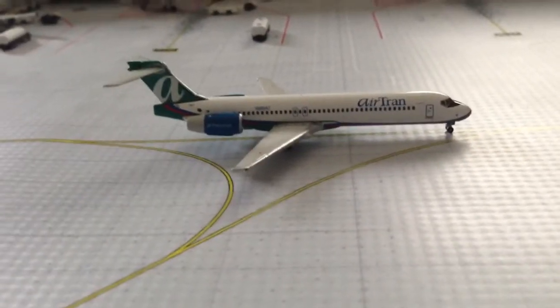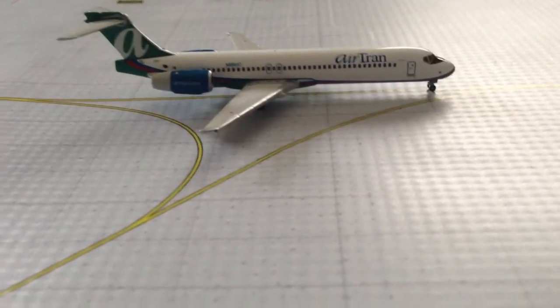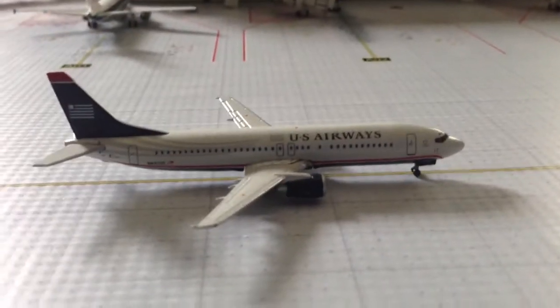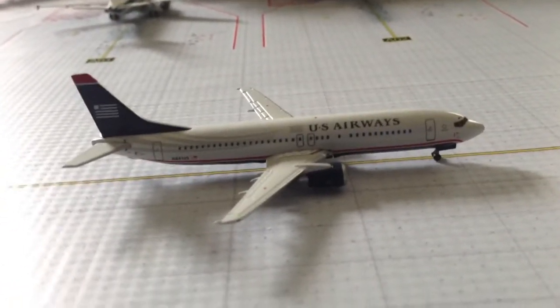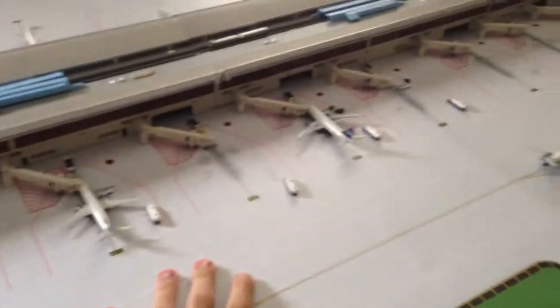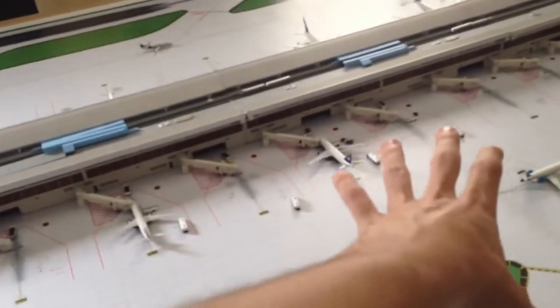Here's an AirTran Airways Boeing 717-200. It just arrived from Baltimore. It's going to taxi over to gate A8. There's an AirTran Airways there right now, parked at gate A6. Anyways, there's a U.S. Airways 734 that just arrived from Norfolk. It's going to park at gate A6. Sorry, there's a problem because this is set up as the A side, so really it would be like CLT would be B, but I'm going to keep that as A6 and so on. But don't worry about that.